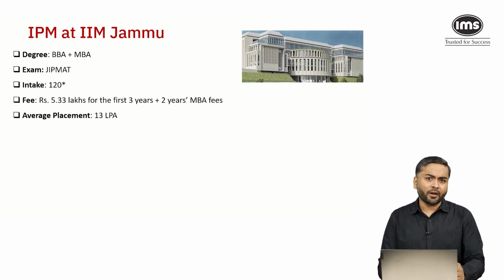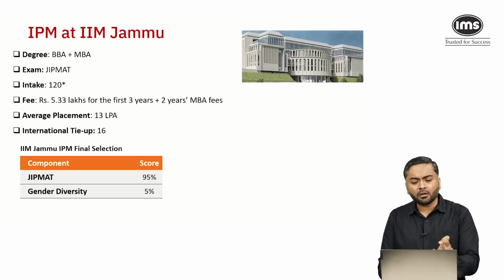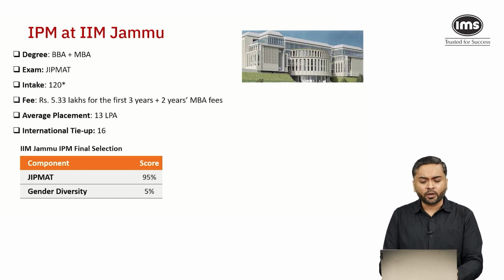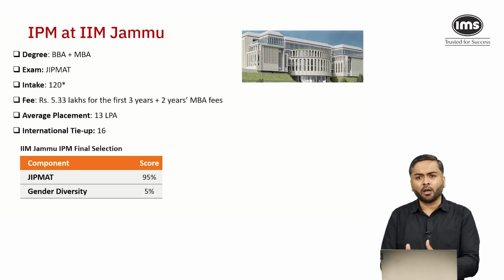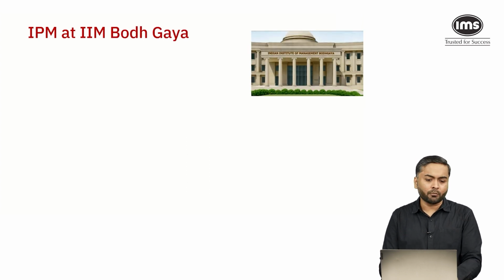The average placement of IIM Jammu is at around 13 lakhs per annum, and they have 16 international tie-ups, again more than Rohtak and Ranchi. The final selection of the IPM IIM Jammu program is 95%, as you can see, based on the JIPMAT score, and 5% on the gender diversity. 0 marks for a male candidate and 5 marks for a female candidate. So it's simple, black and white there. We'll talk about JIPMAT later once we discuss the program at IIM Bodh Gaya.